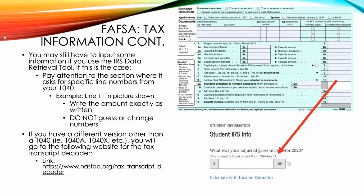Let's say for some reason your IRS data retrieval does not work and you're not able to use it, or even if it does work, there's still some information that you need to input yourself. There are sections and specific numbers that the 1040 is going to ask for in the tax information section. For example, in the picture shown below, it says, what was the adjusted gross income for the year 2020? It's going to tell you this amount is found on IRS form 1040 line 11.